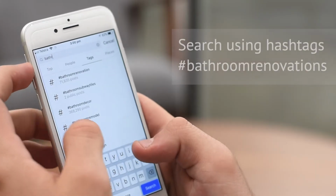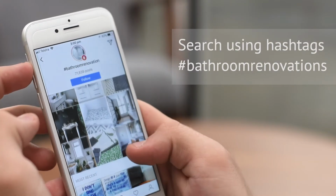On Instagram, follow like-minded designers, renovators, and bloggers. We love people like GeoRenovations, Dot and Pop, and the Design Files. Use hashtags to search on Instagram to find what you're looking for.